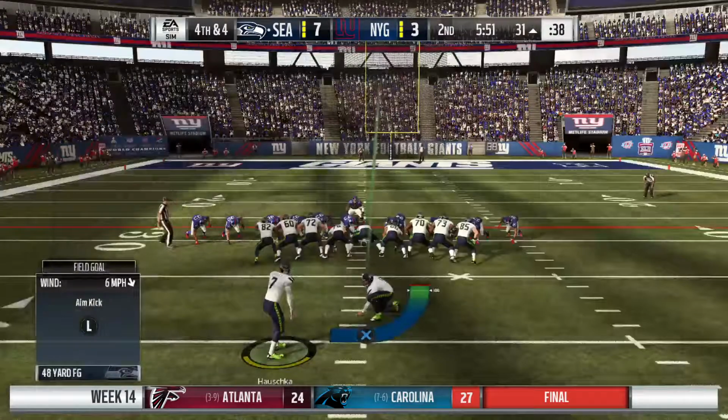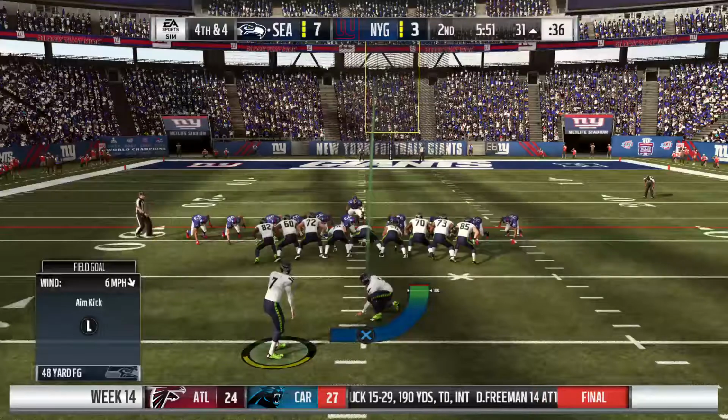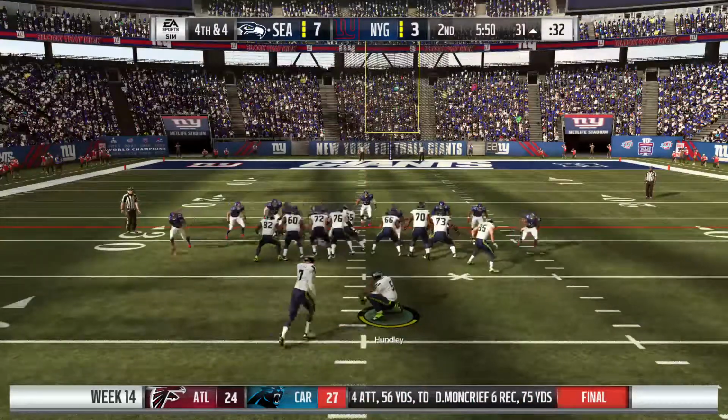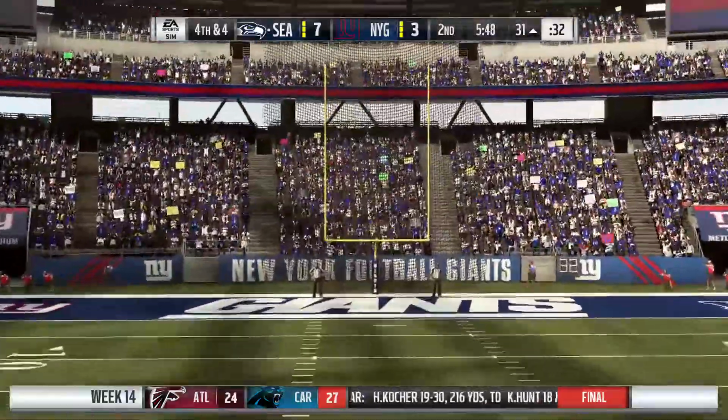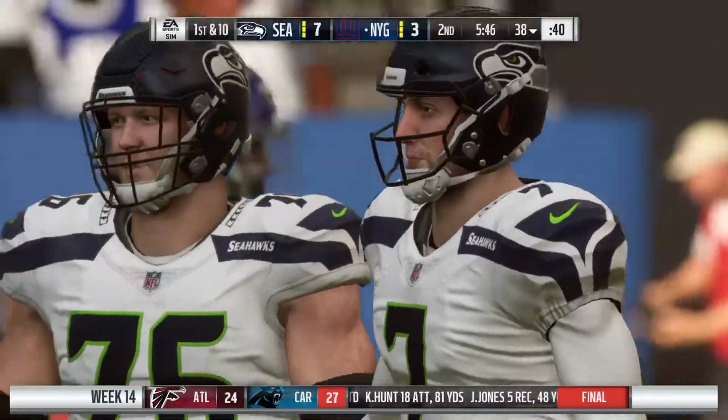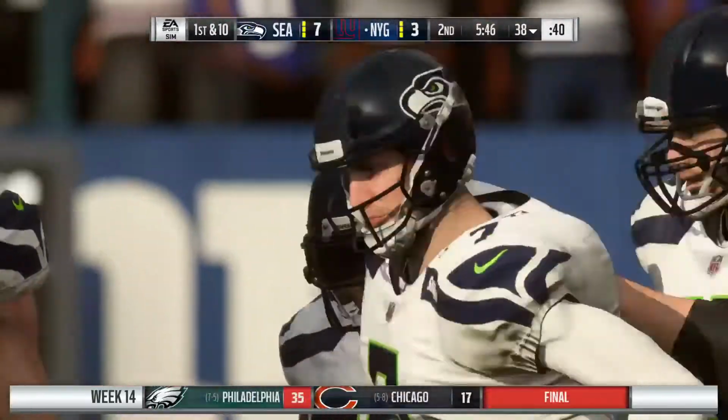So on fourth down, on comes Stephen Hauschka to try and get the Seahawks 3. On the left hash, this from 48 yards. And that is not going to get there. Oh, he missed it short. It's no good. And this score will stay right where it is.